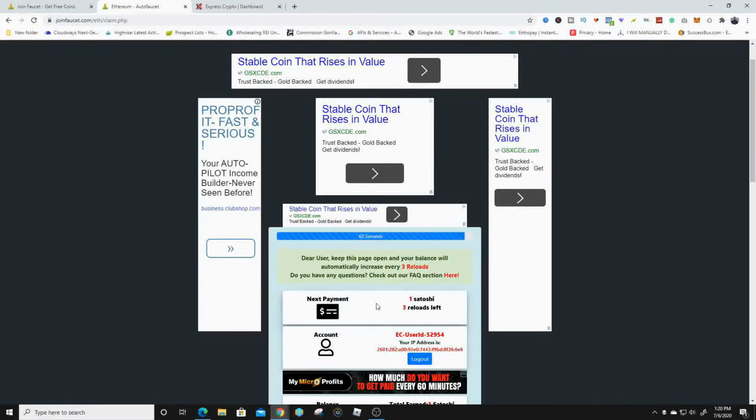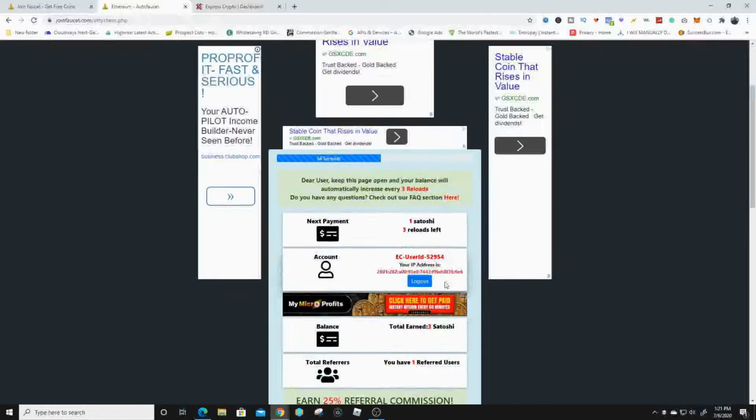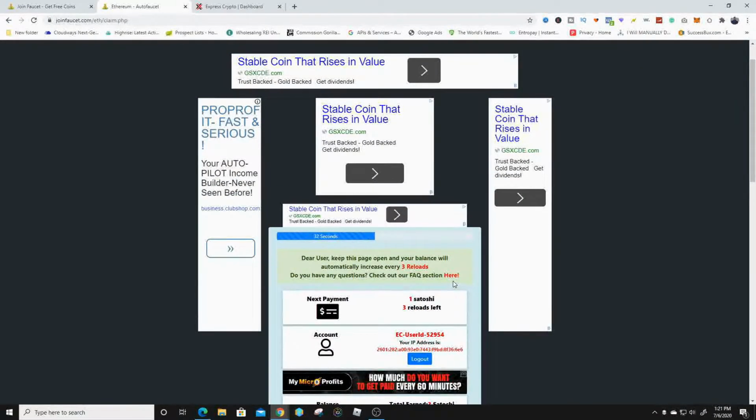So as you can see, it says our next payment is 1 Satoshi. So this one is going to pay out every 3 reloads, as you can see right there. So it says, dear user, keep this page open and your balance will automatically increase every 3 reloads. And you can see right here, guys, our next payment is going to be 1 Satoshi and the next 3 reloads left. So you just have to let this run 24 hours a day so you can start accumulating some cryptocurrency with this, guys.